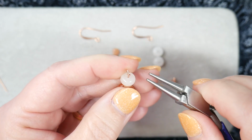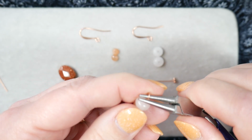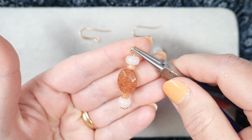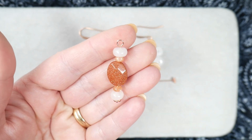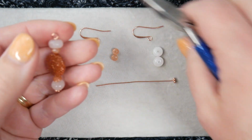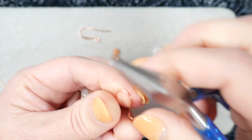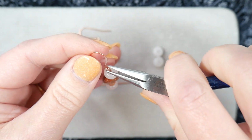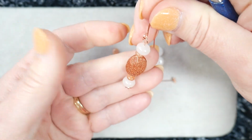So I should be using my flat nose pliers doing this, but I'm using my round nose. It is what it is. It still works. So I'm just trying to push that backwards so that it makes more of a 90-degree angle sitting right there, so it sits a little bit easier on the ear wire. Now I am going to grab my chain nose pliers and then grab my ear wire, open that up, and then I'm just going to string this on and have a nice little easy dangly gemstone-y earring.